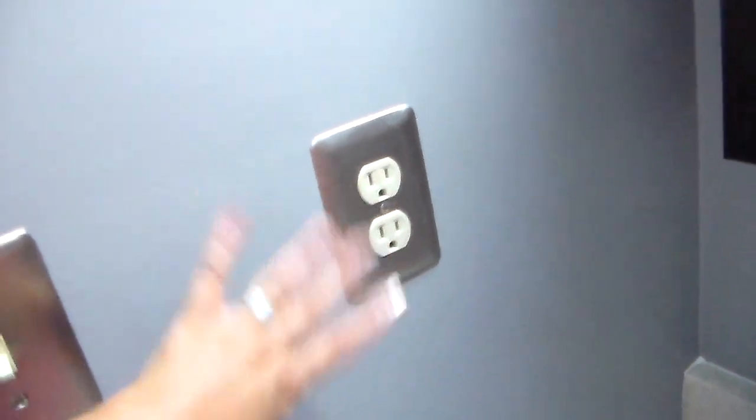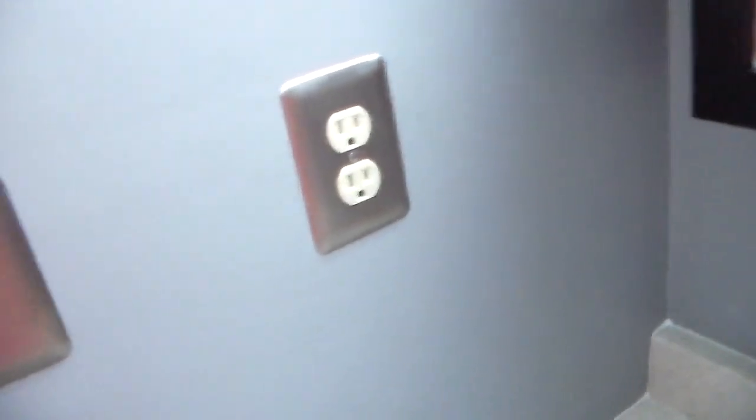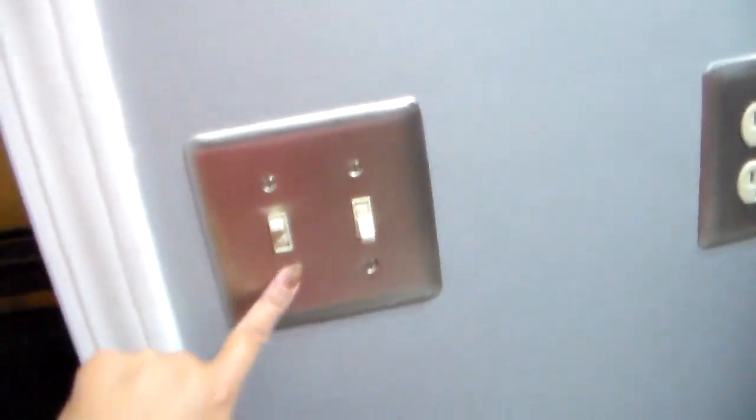All of the light switches, including the actual socket itself, have been totally redone. I don't even know what you call it, but it's been replaced. These are all new. This is new. So those look nice. And we are going to keep the lighting, and I know you probably can't see it.